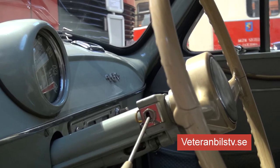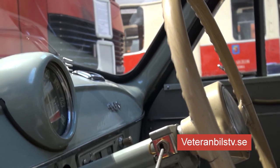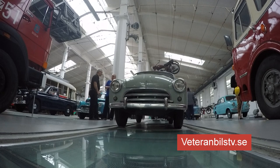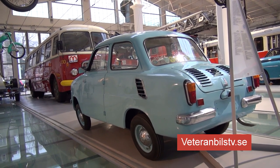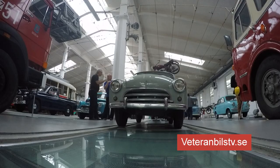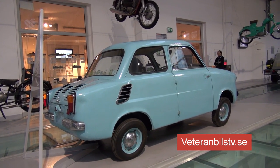This car, the blue one, this is a Mikrus. It was a prototype of the Polish micro car. Like in Germany there was the BMW Isetta, or in Italy the Fiat 500, which has a boxer engine. This was the idea for the Polish micro car, but they produced only 3,000 cars, and then it became serial.